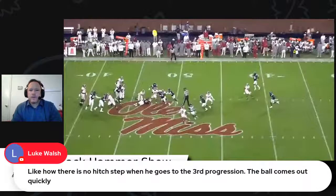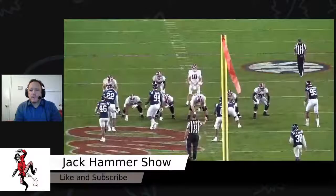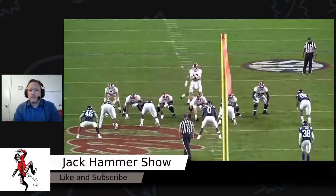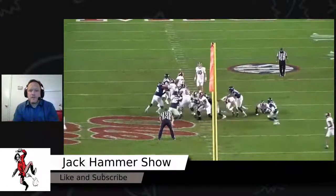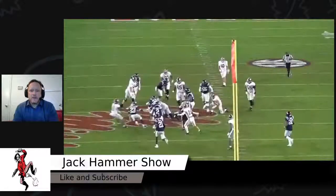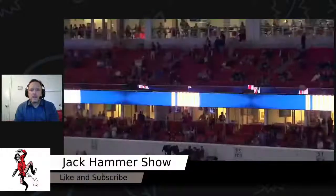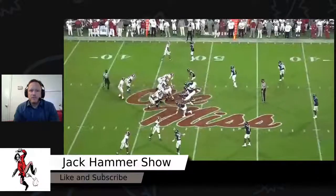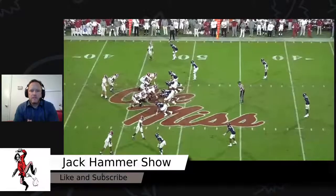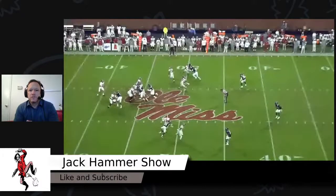Yeah, like how there's no hitch when he goes to the progression, the ball comes up quickly. You don't really see him hitching up at all very much. He's very smooth in the pocket. If you remember the interview that I did last week on Hammer and Nails, talking to the quarterback coach for Trey Lance, he talked about how they're working with him on keeping his head at the same level as he's going through the progressions. You see that with Mac Jones. He's not bouncing as he goes through. He's looking boom, boom, boom.